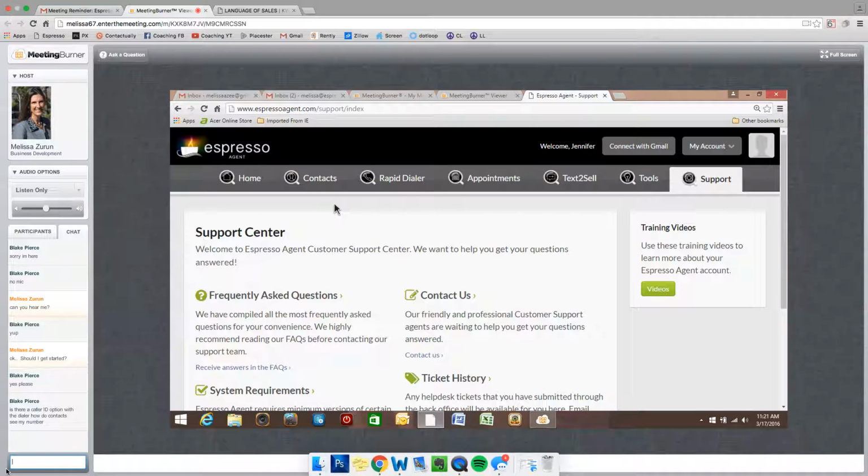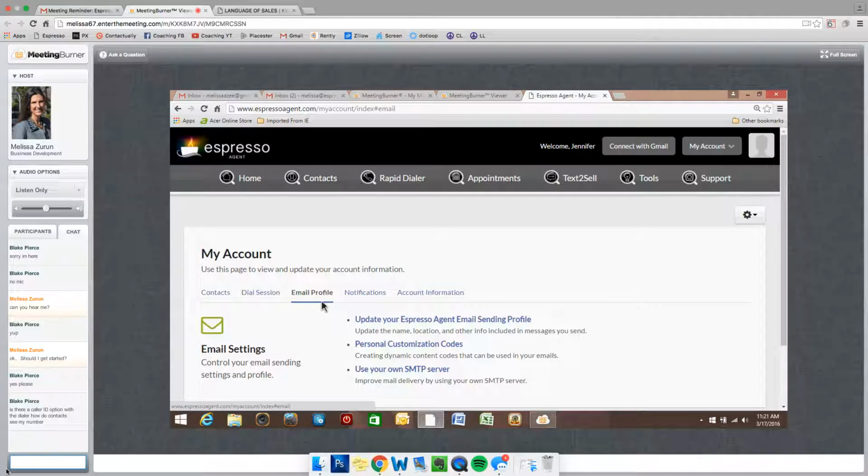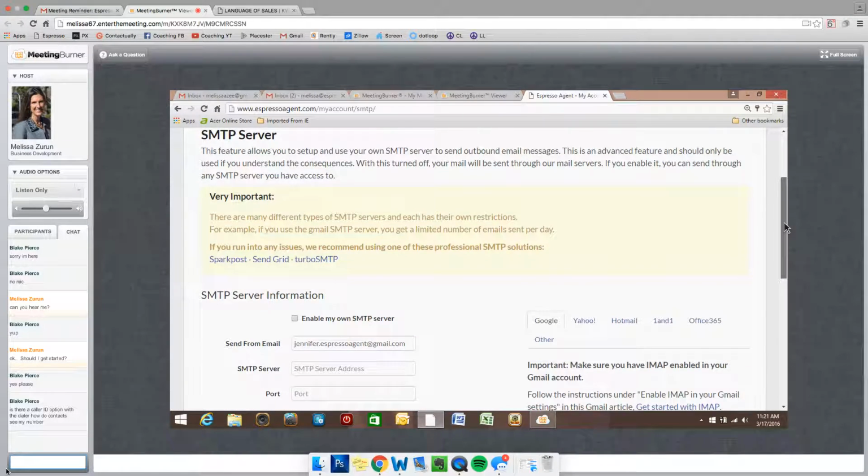Well, there's so much to talk about regarding the special agent. For instance, you can connect with your Gmail, which a lot of agents love to do. And something else that you will want to do as part of your setup is set up your SMTP with us. That is done through your account under email profile. You can set up your own SMTP right here with us.